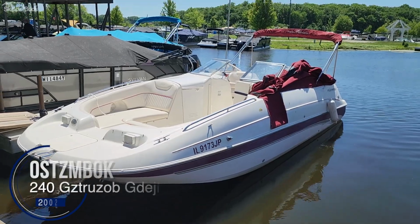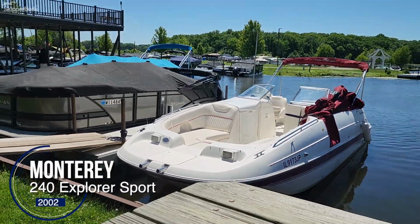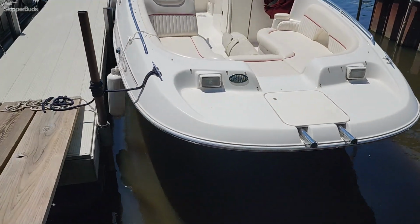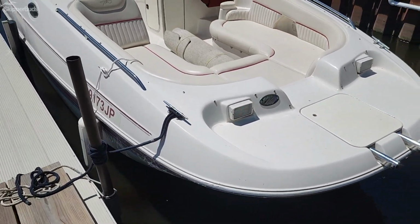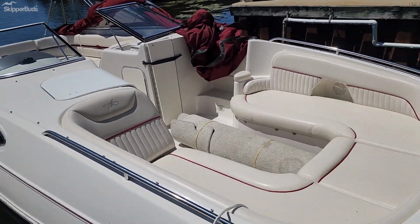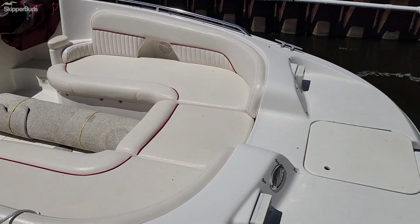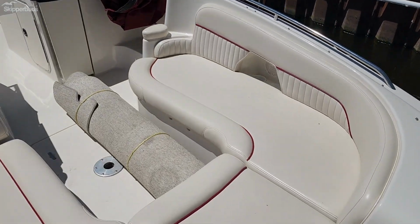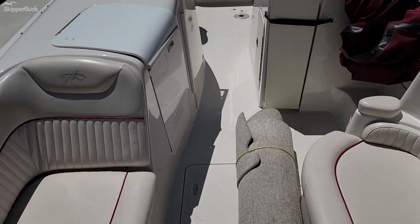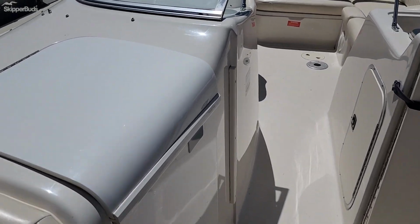This is a 2002 Monterey 240 Explorer Sport. So it's the upgraded model. It has a MerCruiser 5.7 liter in it. Does have carpeting. It's rolled up there. You can put that down. Lots of seating. Does have a fully enclosed pump out head.